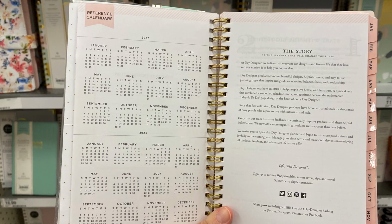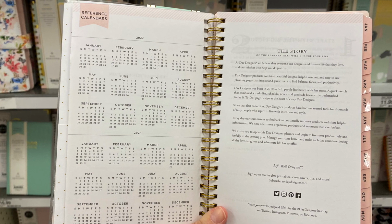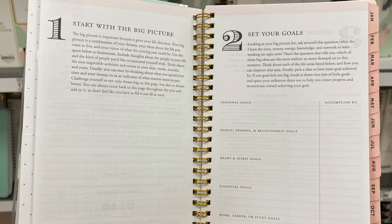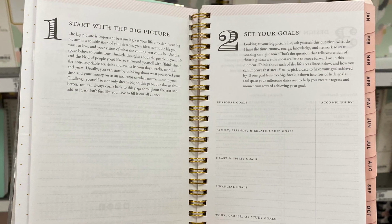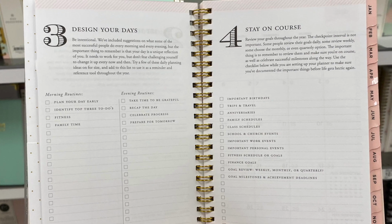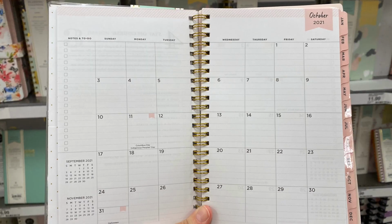You've got 2022, 2023 perpetual calendars, followed by the story of the Day Designer, and then there's some information on the next few pages for planning. So start with the big picture, then it asks you to set your goals, design your days, and stay on course. So it kind of goes through how to do those things before it jumps into the monthly. Now this is a planner that also has bonus months starting in October, so it doesn't include anything weekly, but October, November, and December 2021 are all included of the monthly.